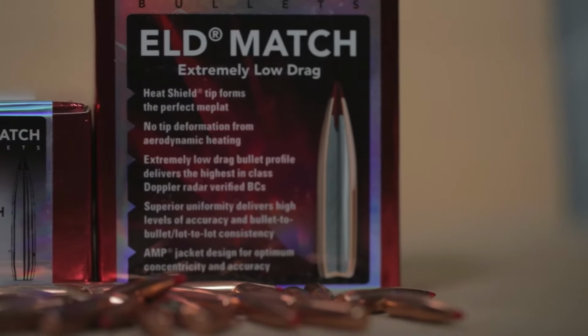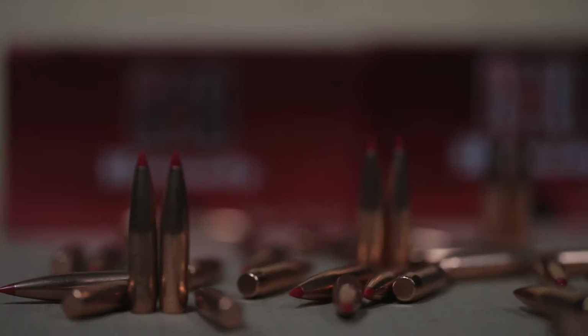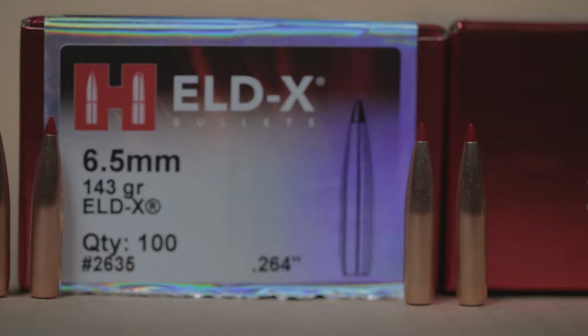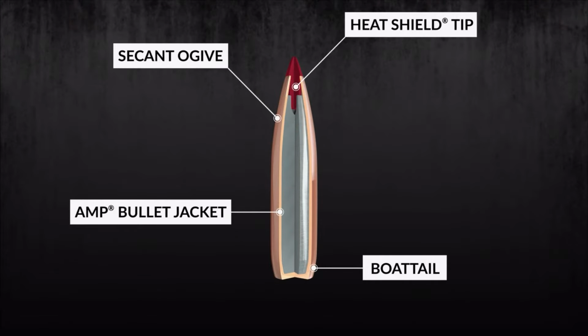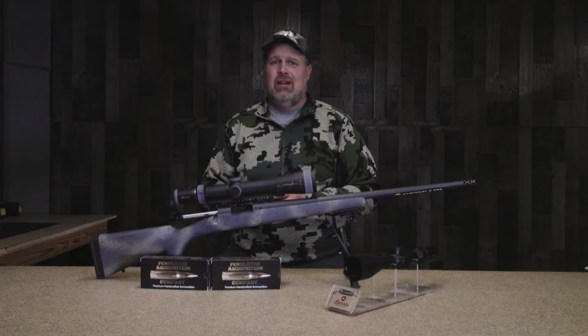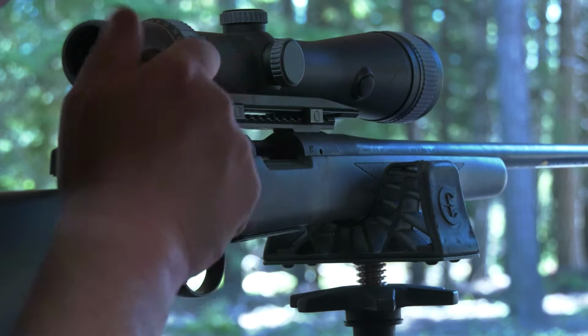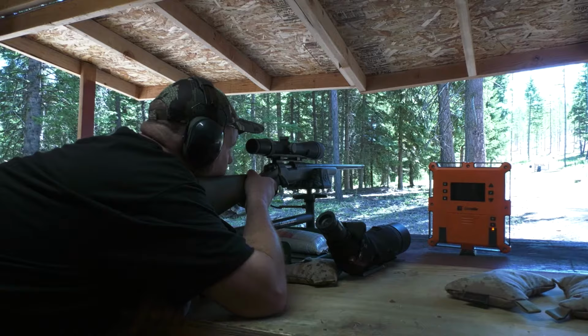The 140 grain ELD match bullet is very popular among 6.5 caliber deer hunters, especially right now with the ELDX bullet so hard to find. The ELD match boat tail bullets feature the heat shield tip on a thin AMP jacket and swaged lead core, and the Secant ogive design gives the bullet an incredibly high ballistic coefficient. To me, the design of the ELD match bullet doesn't look like it would perform well on a big game animal. But let's fire a shot into the ballistics gelatin and see how it performs.